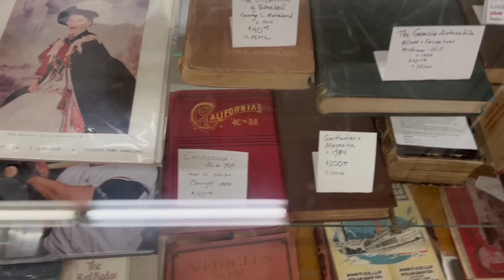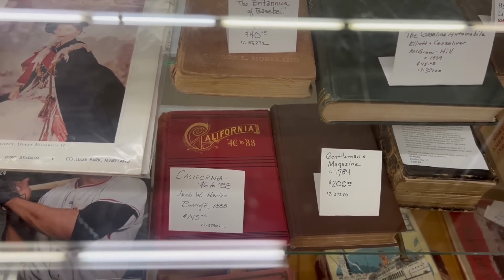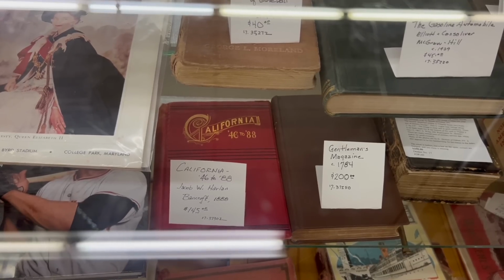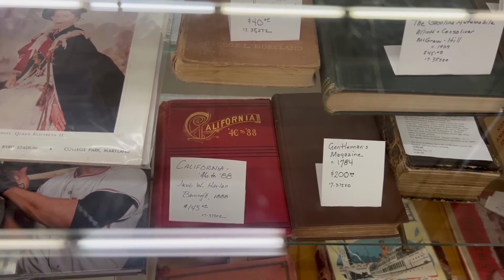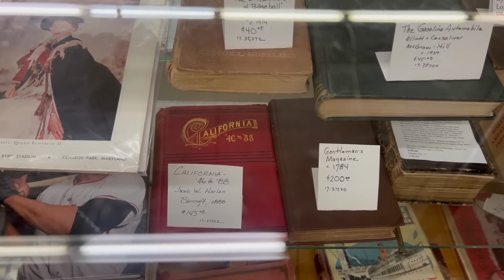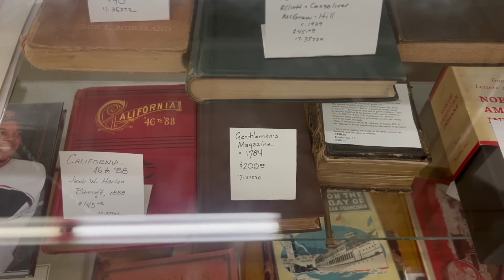They have some interesting older and antiquarian books in here too. This one particularly at $145 is an early California history, 46 to 88. Printed in 1888, talking about the first 40 years of California's involvement with the United States, and of course the gold rush. Gentleman's Magazine, this has been rebound from 1784.